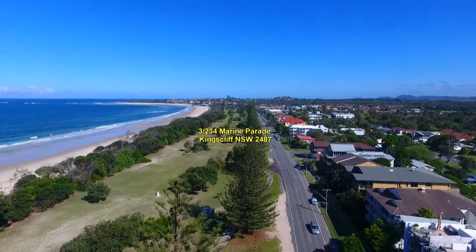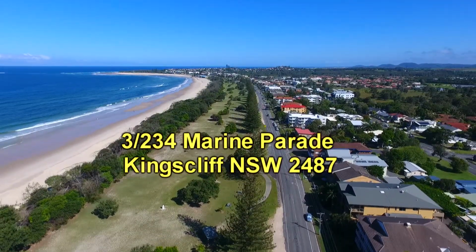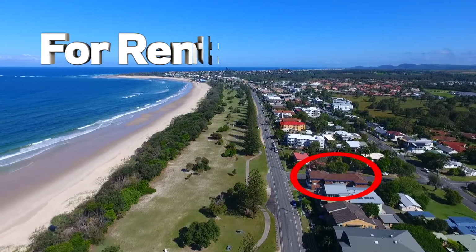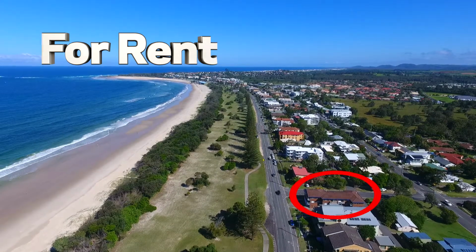Our final clip here is of the northern end of Marine Parade. You can see Kingscliff there in the far distance, about 2.5 kilometres away. And there's a unit block there, right opposite the beachfront, opposite the walking path that takes you right into town.